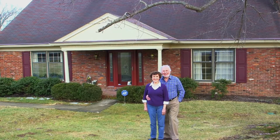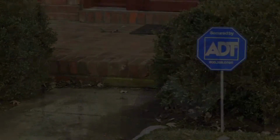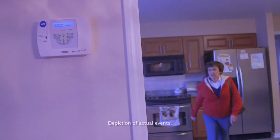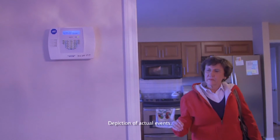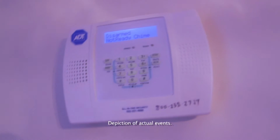I decided to do ADT because a friend of mine had a robbery. And I procrastinated about it, but just one day I thought, I really just need to do this. I don't know what made me go with the fire coverage, but I am so glad I did. It was December the 11th, and I was getting ready to go to my seasonal job and went in to set the alarm. Suddenly, this sound, fire alarm.